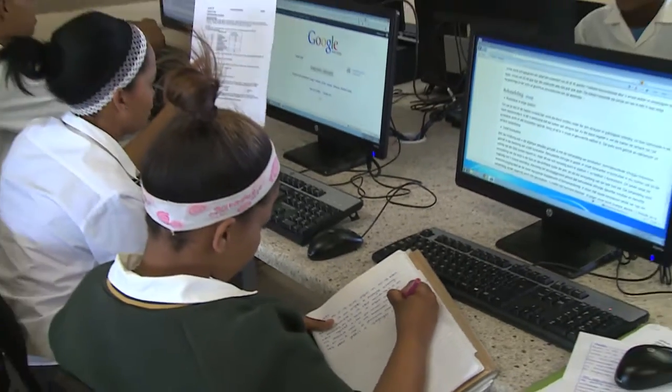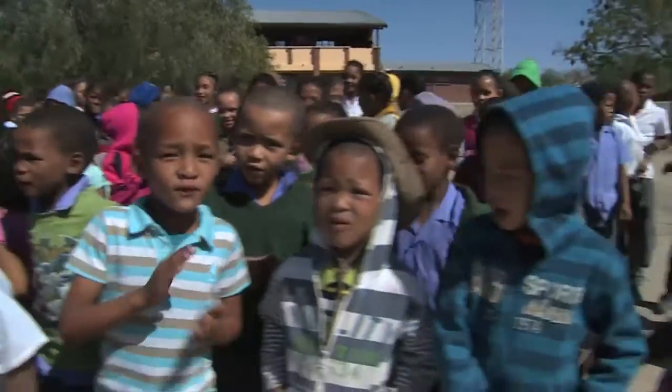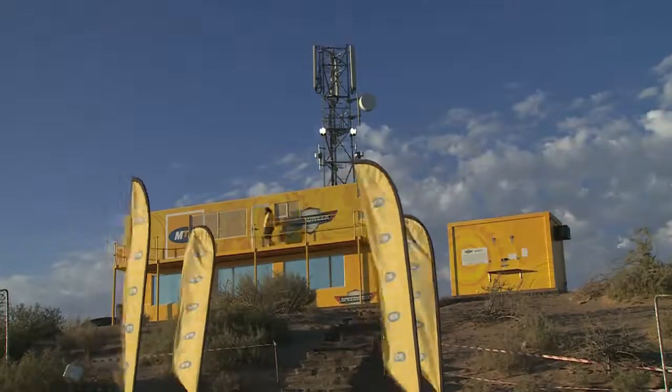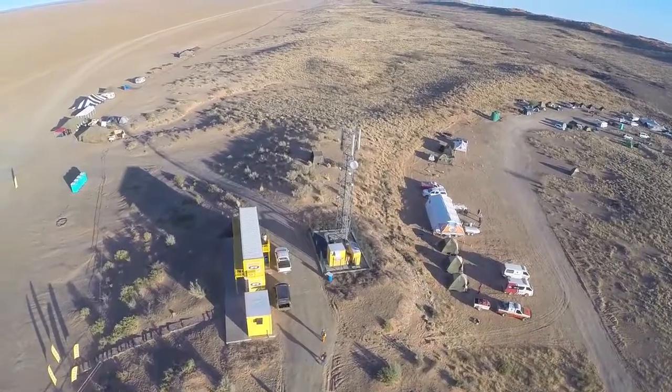Apart from the Bloodhound project, MTN is also involved in two Speed Week events held annually to further the return of our investment in the Kalahari. We have all the infrastructure, so why not use it? Eventually, the data will come back to 14th Avenue. The layered network is controlled and monitored at 14th Avenue, and this is where everything comes together.